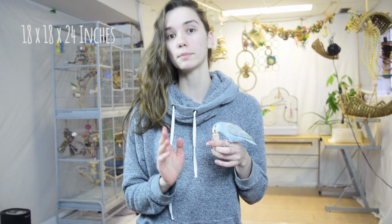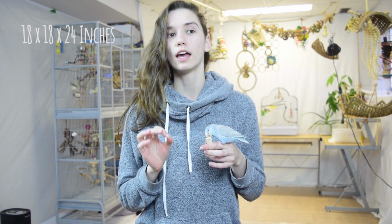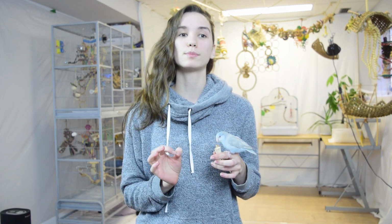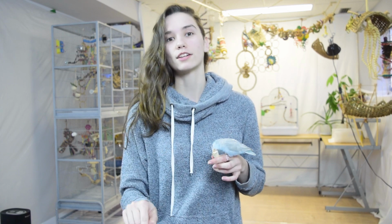It just becomes a dangerous situation. So for parrotlets, the smallest possible cage size you can give them is 18 by 18 by 24 inches. And when I say that this is the smallest you can give them, I mean that this is meant to be a bedtime cage. That cage size your bird should not be in when they're awake and active for more than 2 to 3 hours at the absolute most.